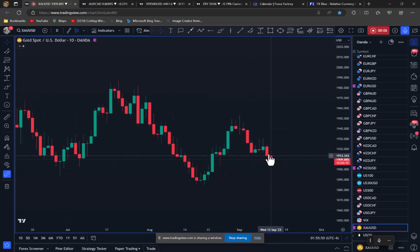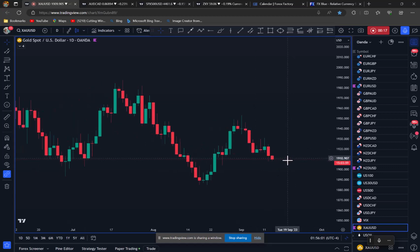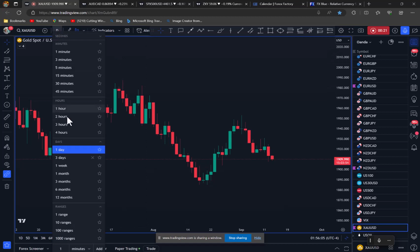Okay, so this has been under pressure for some time. Now we're trading down into this key area here, this red candle back over here. And definitely this is a bearish trend, and I'm looking for an entry point short.